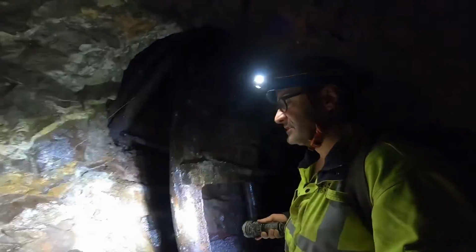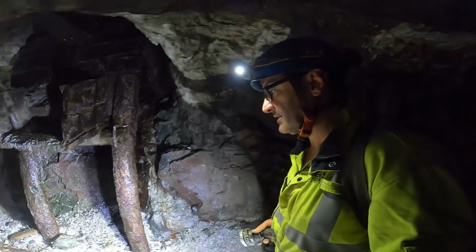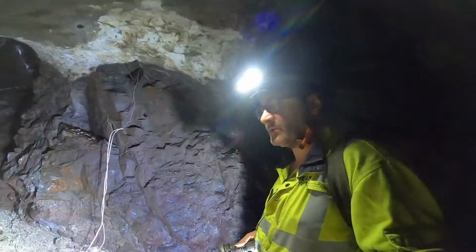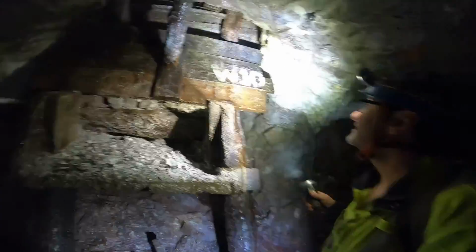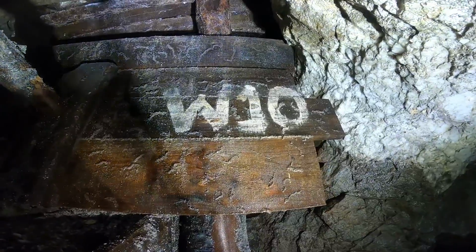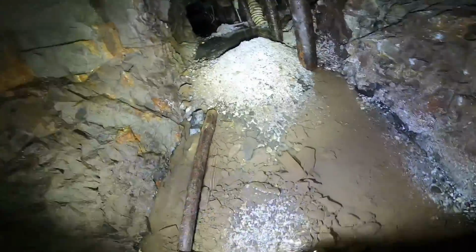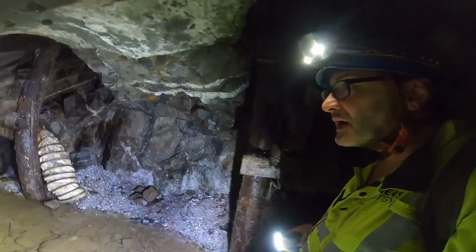and some of them still standing, but obviously the level of humidity and constantly getting dry and getting wet, that's what decays and rots the wood away. Oh, they are numbered, as we can see, W10. Interesting. Right. Wow. Very impressive mine, I have to say.